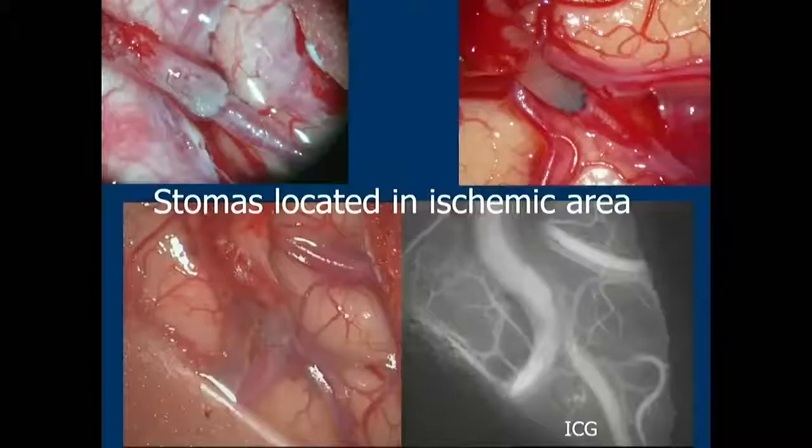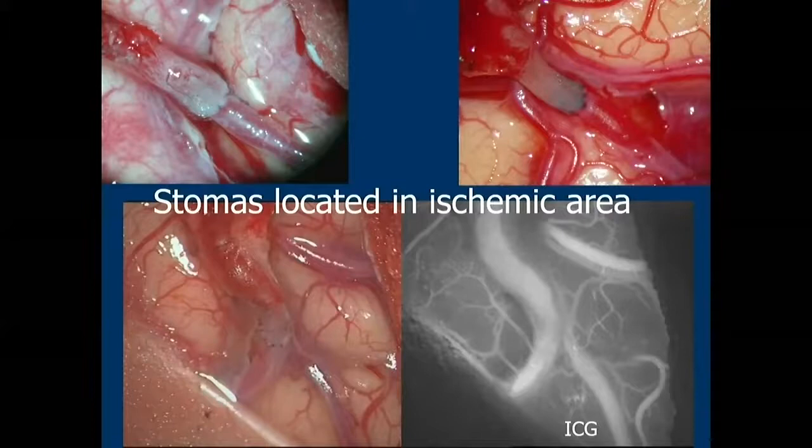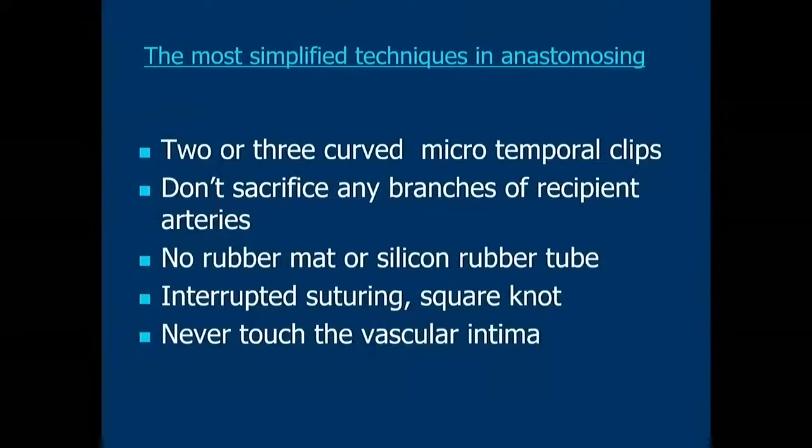The anastomosis is located in the ischemic area, but not the totally infarcted area. I use the most simplified technique in anastomosing. Only use two or three curved temporary clips and don't sacrifice any branch of the recipient artery. And I never use rubber mat or silicone rubber tube. And I always use interrupted suturing. A square knot is enough, and never touch the vascular intima.